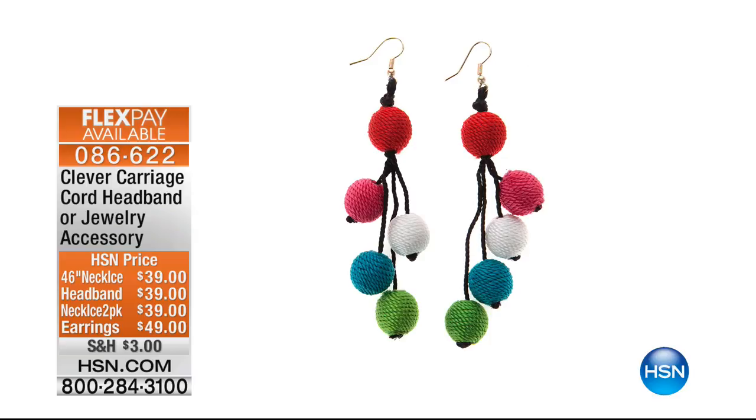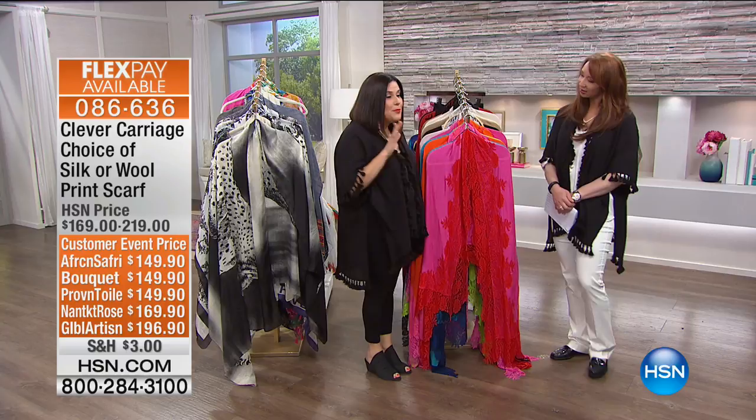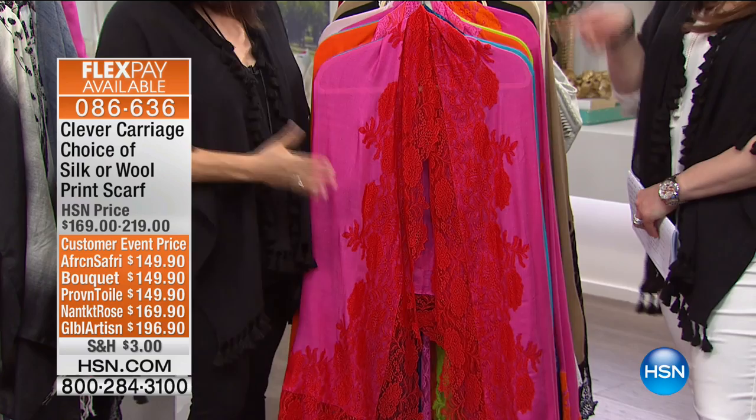Now, the item that needs no introduction. I think when most people think of Clever Carriage, it's the lace scarves. Right. And we've been doing these lace scarves. I personally can't live without them. When you're traveling, if you want to carry something to wear in the evening and you don't know what you should put on, this is it. This is like your safety. It is. But we've added new colors.